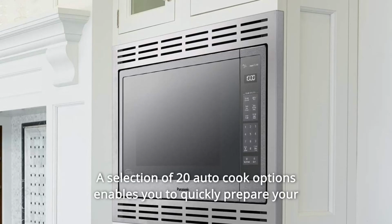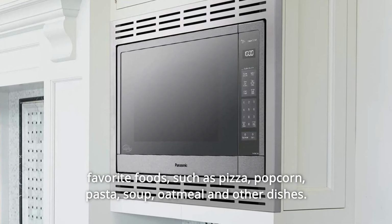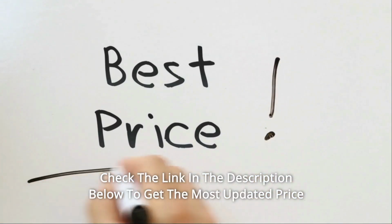A selection of 20 auto-cook options enables you to quickly prepare your favorite foods, such as pizza, popcorn, pasta, soup, oatmeal, and other dishes.